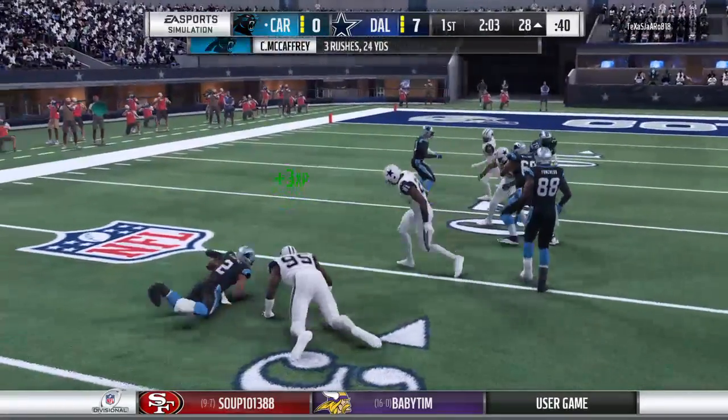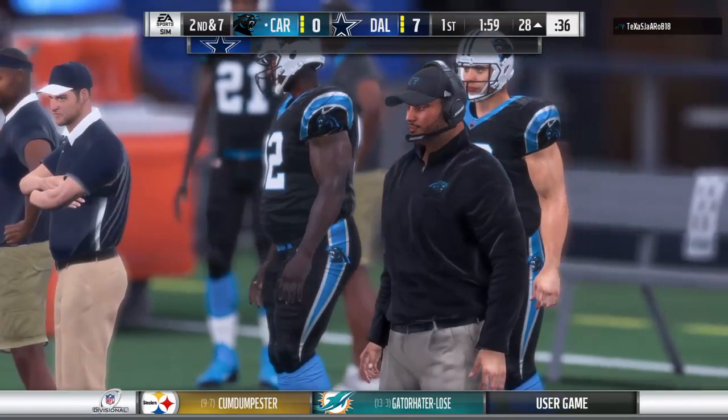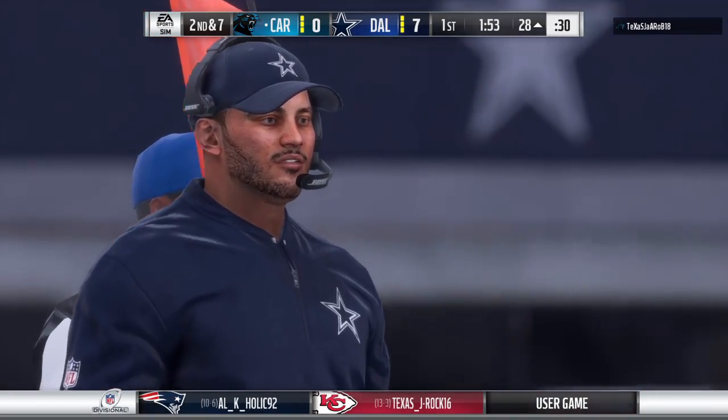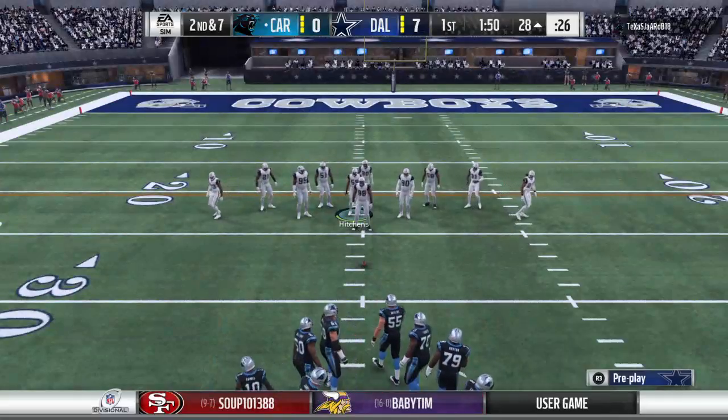On first down, this is McCaffrey. And he'll get about 3 as he's brought down to the 28. Not much happening there on first down. I thought there might have been a hole for a split second. Yeah, but it dried up pretty quickly, didn't it? Closed fast. Now it's 2nd and 7.